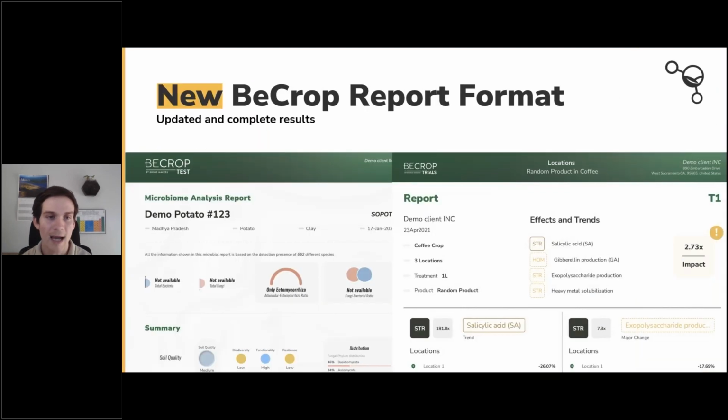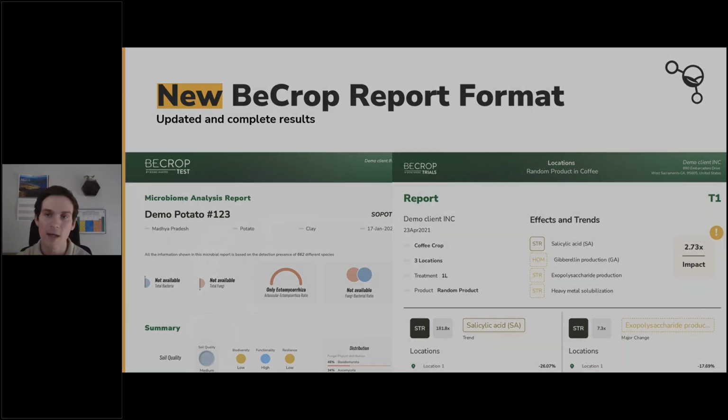So we have updated our BeCrop format. Now, aside from, of course, the changes potentially in the soil quality metric and then our new resilience metric, which will be replacing resistance, most of the report other than that is very, very similar. And we'll do a quick rundown.